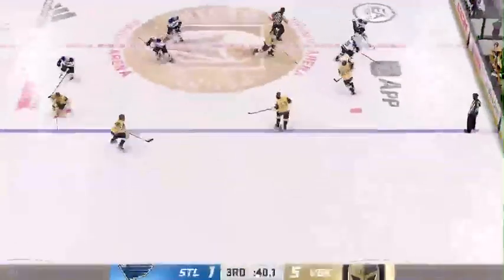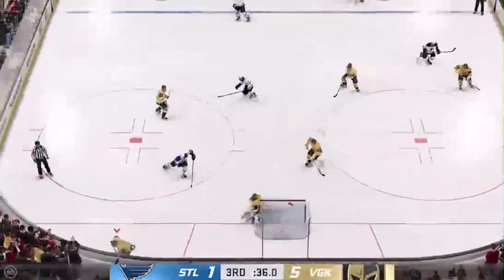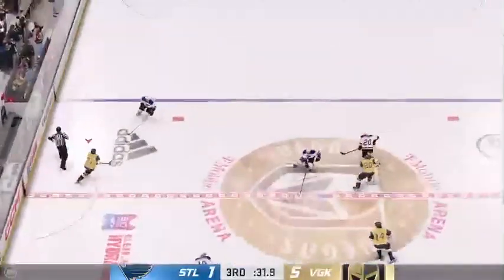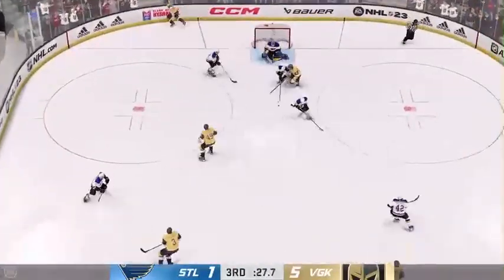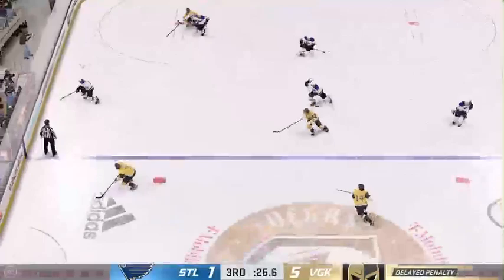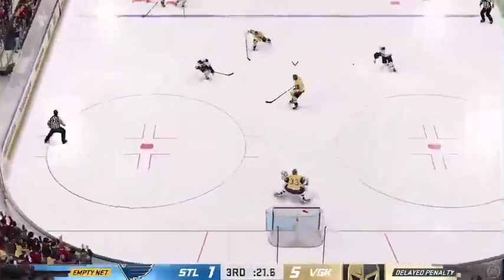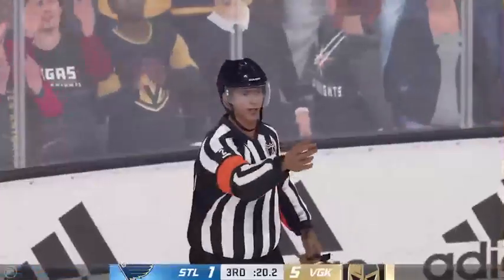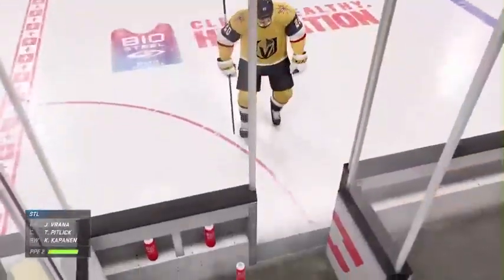St. Louis has won the draw, and they take possession in the neutral zone. Vegas has possession of it now. Sends the pass over. Keeps hold of the puck. Can't make it work. Crews taking a nasty whack, and that's going to draw a penalty. 2-on-1, what an opportunity here! Let's get the call here. They played so well tonight. Very few moments like this where they have a little bit of a brain cramp and take a penalty.